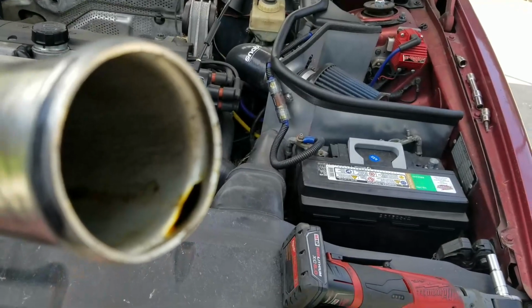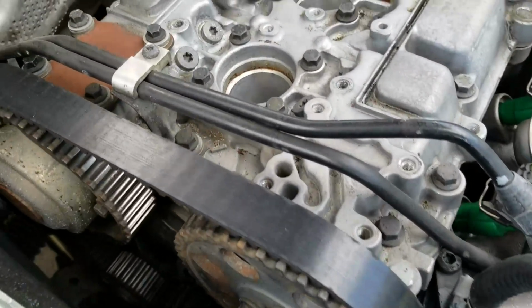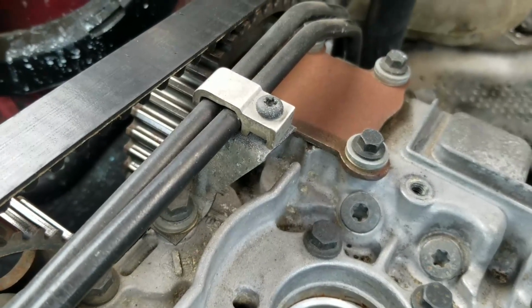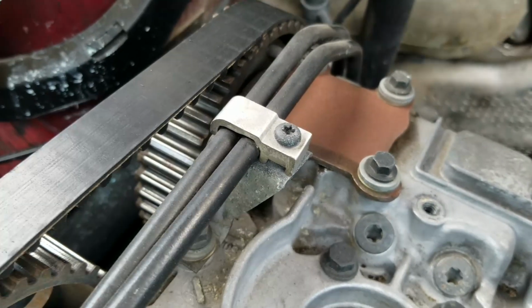There, very little oil in that piping. Very interesting concept on holding these fuel lines down under the cover. Look at that. Somebody took the bracket that's normally on the back end and they put it right there. That's a nice little change.